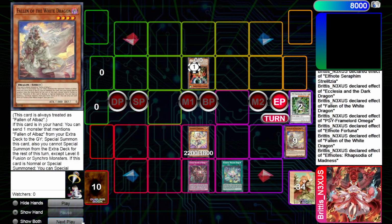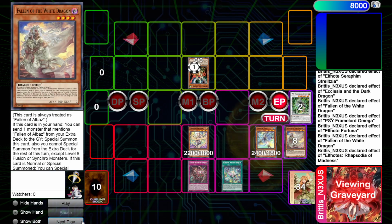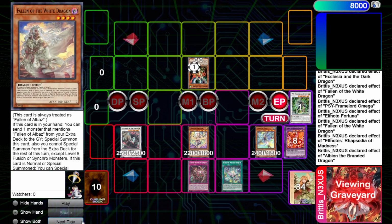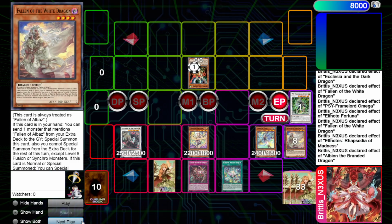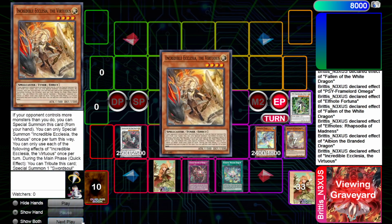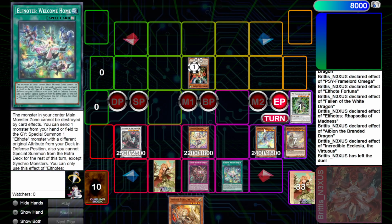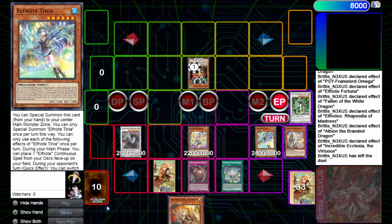And now we do Elfnote Trap, send the Fallen, bring back the Tinia. The Ecclesia comes back, and since we're in the end phase, the Albion sets, and then the Ecclesia grabs herself back. And that was the play I did. I think my opponent had 2 set Rahus by the end of it, and Tinia just ended up ripping whatever his top deck was.